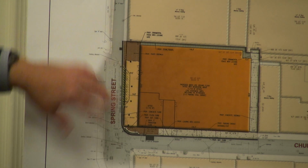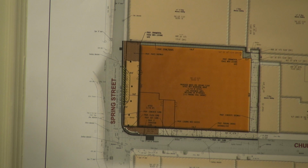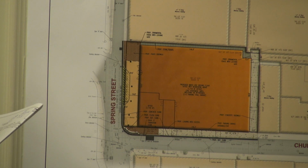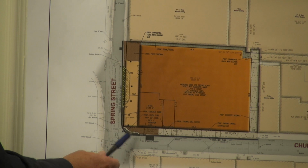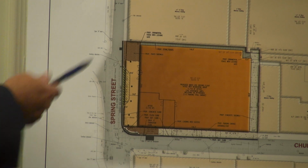Spring Street's two-way. It'll remain two-way, the same orientation that it was changed to with the recent improvements. Church Street is one-way in a westbound direction. At the southwest corner, your planner had called out that there was a call out in the redevelopment plan for a bump out at this corner to be really a bit of a traffic calming element. So we'll accomplish that as well.